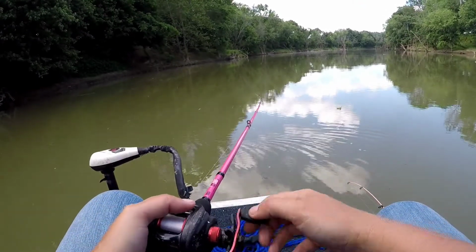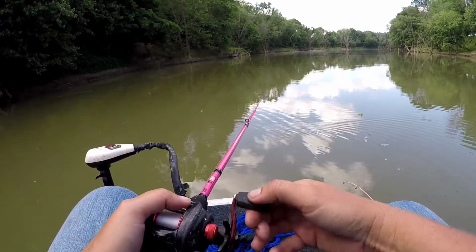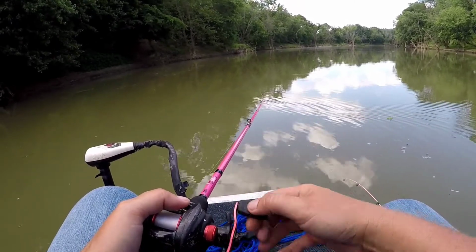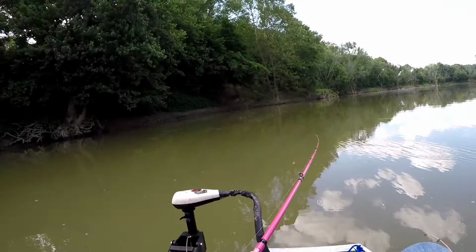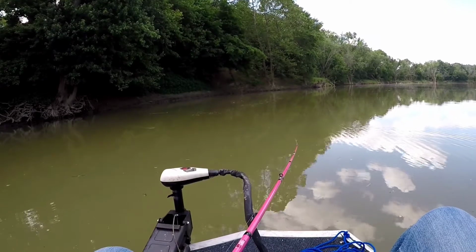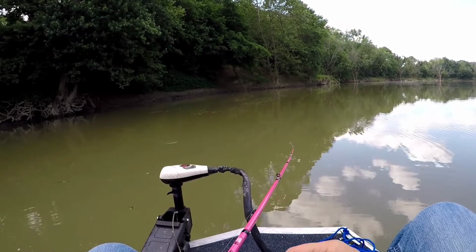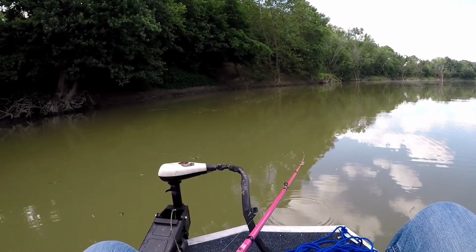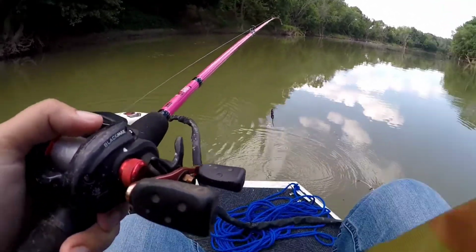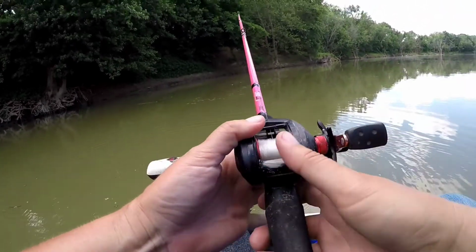I don't have a net, but I also don't want to lose my rat. Ooh, gar. You see that, man? That stupid motor was in the way. He came right up underneath it and just snatched it.